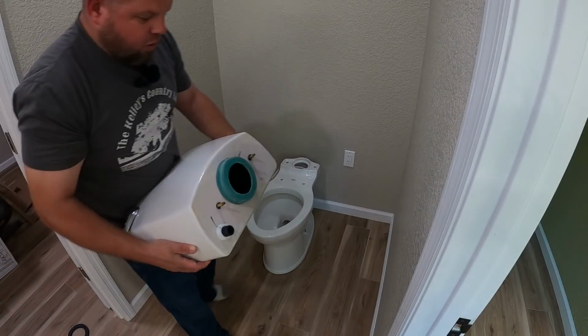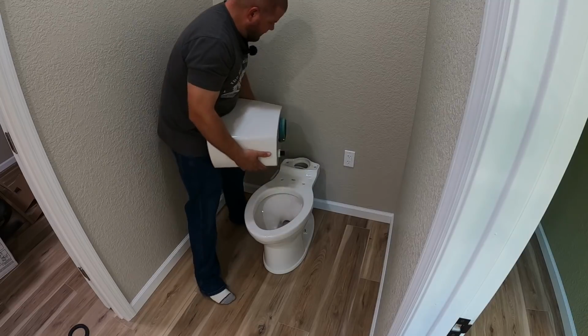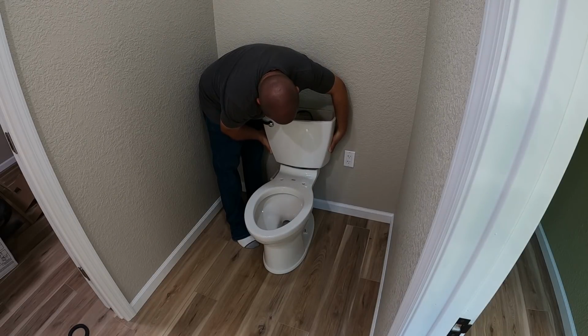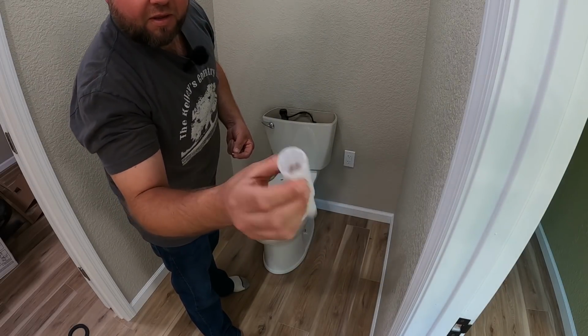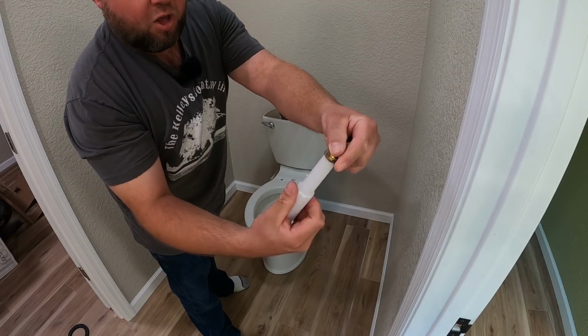All right, so next we'll install the upper section. I did have to put this gasket on right there. Line everything up. With this little plastic wrench that you can use either end to tighten all the different components here, including this end right here. We'll do that.